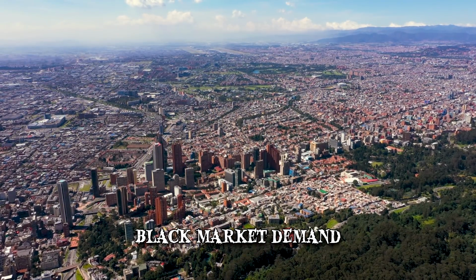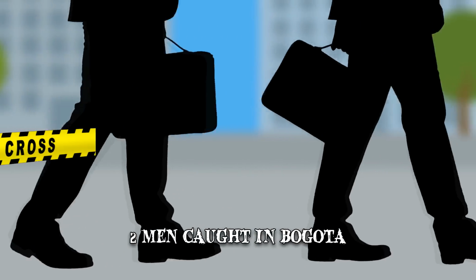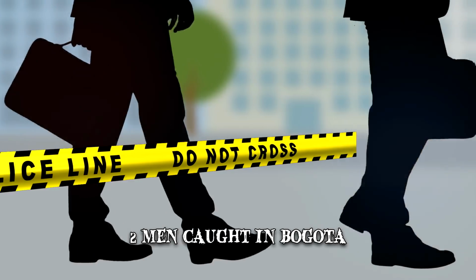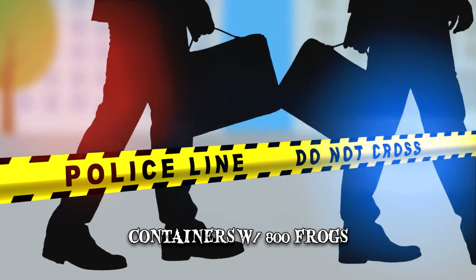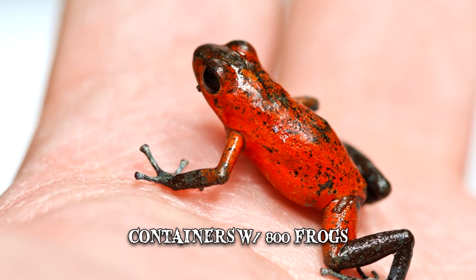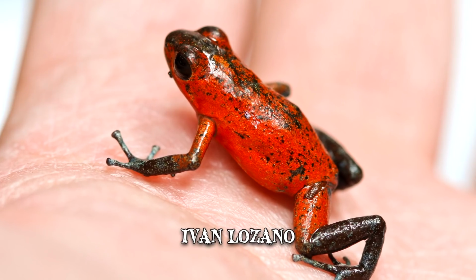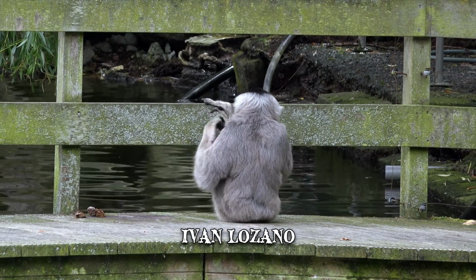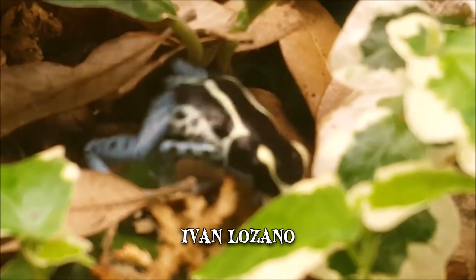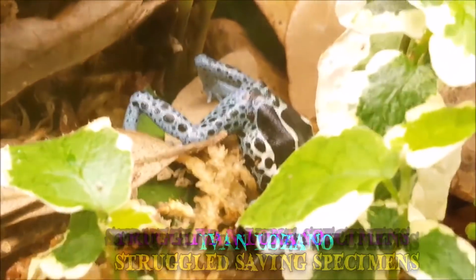One such case occurred in the late 1990s when 2 men were caught by the police carrying 2 suspicious bags. Inside, the officers discovered 800 poison dart frogs placed inside tiny containers. The police immediately called Ivan Lozano from Bogota's Wildlife Rescue Center to handle the rescued amphibians. Lozano recounts they didn't have the needed terrariums or food for the frogs and had to struggle to save as many specimens as possible.